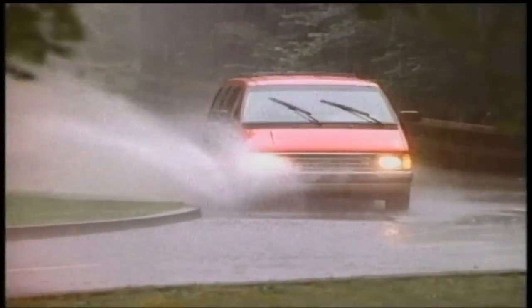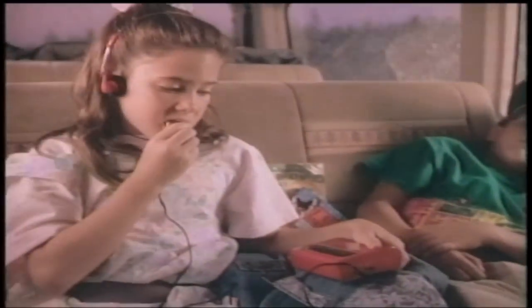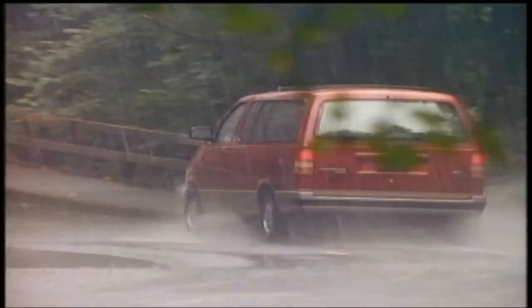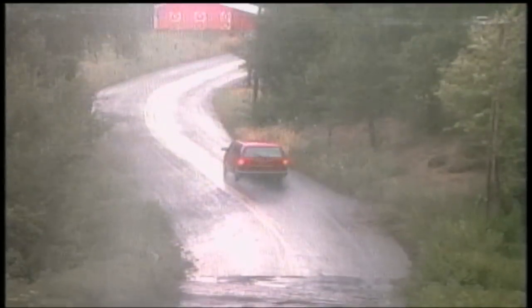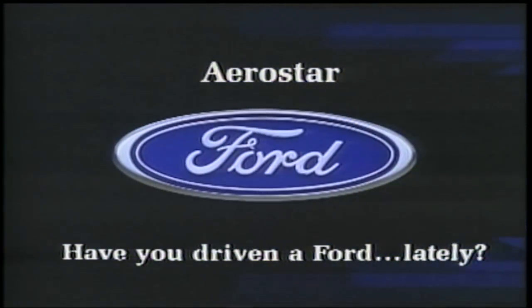While it's not unusual to find a four-wheel drive vehicle in an environment like this, you may be surprised to find an environment like this in a four-wheel drive vehicle. Ford Aerostar four-wheel drive with standard rear anti-lock brakes and a powerful 4-liter V6 engine. It handles the road as easily as it handles Mother Nature. Have you driven a Ford lately?